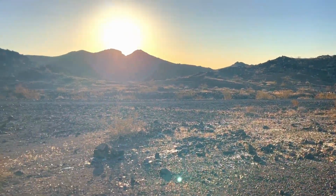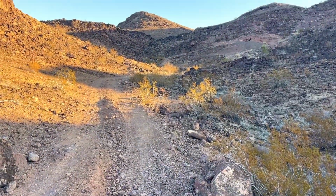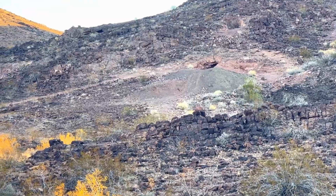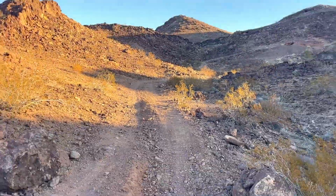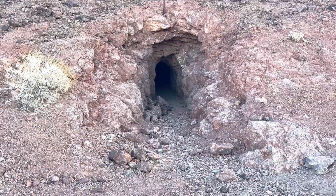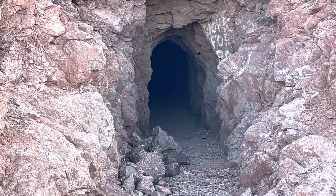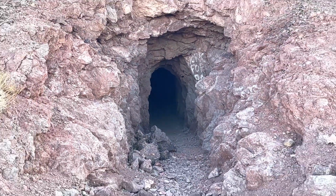Anyways, there is a road that goes up in between this crease here. This closed road goes up the hillside to this opening on the side of the mountain. That's interesting. I don't know if we're going to go up there or not. Well, it's pretty clear that that was man-made. I wonder what was in there. One thing's for sure, I'm not going in there.